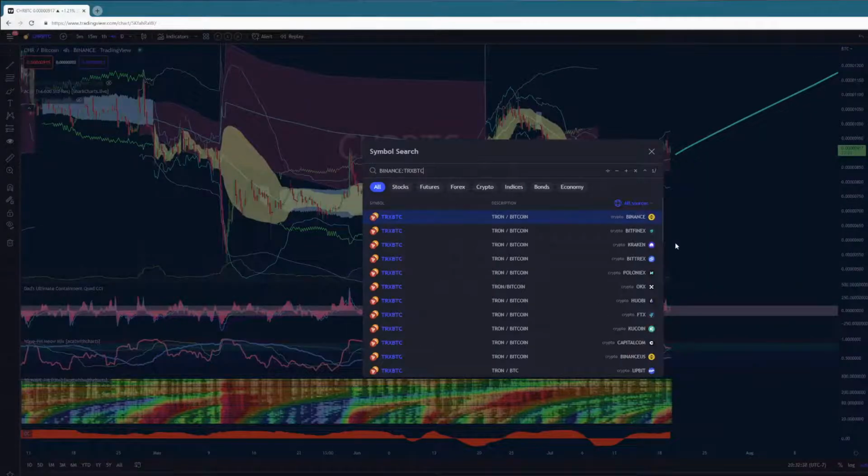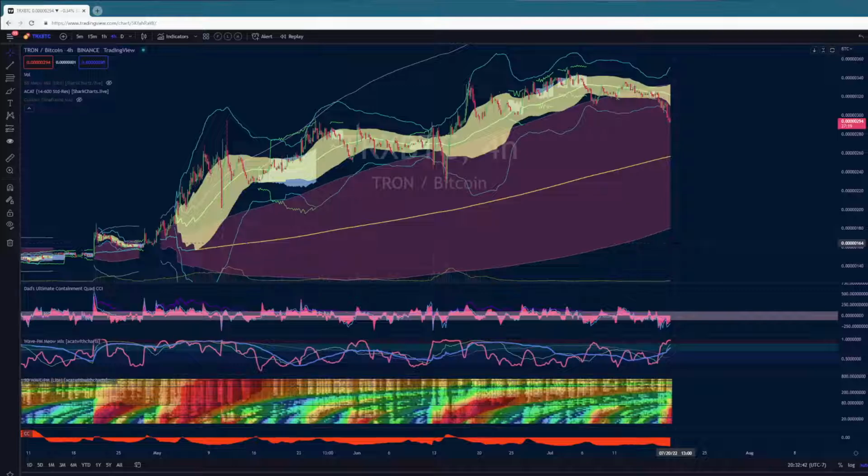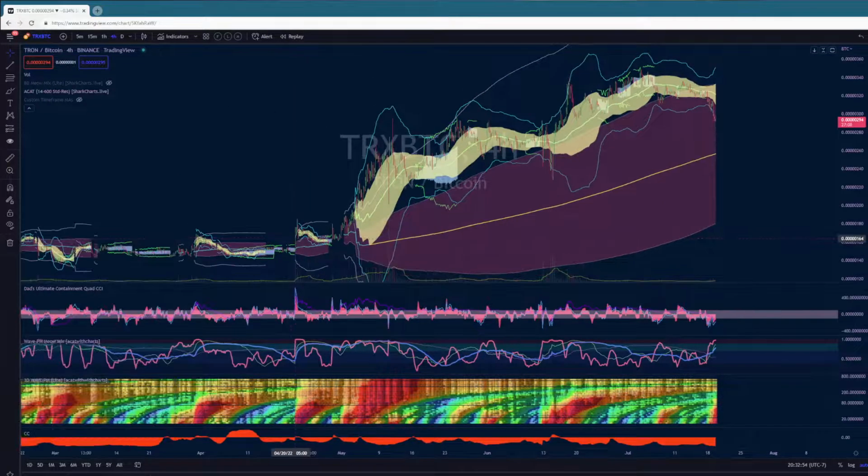TRX BTC. Be very careful with TRX. Essentially, their entire model right now is identical to Luna, and we all know what happened to Luna. So, algorithmic stablecoins, be very, very wary because all your money could just evaporate into thin air.